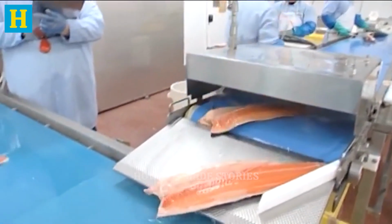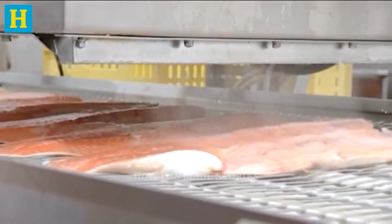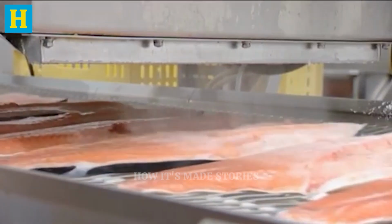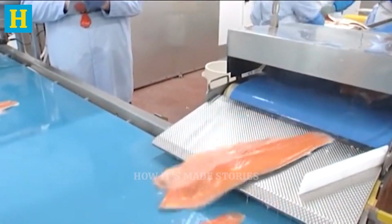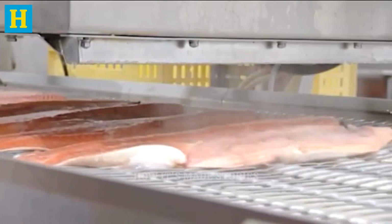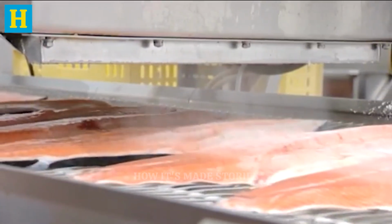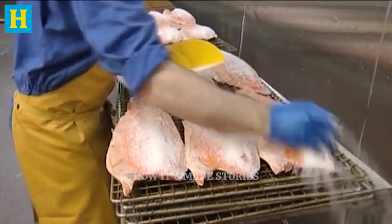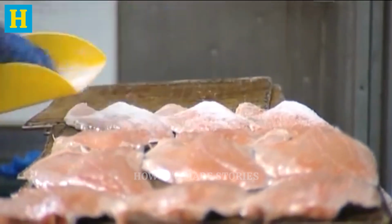Smoking is a pivotal stage in producing flavorful and rich-tasting salmon, offering two main methods: cold smoking and hot smoking. Cold smoking exposes the salmon to smoke at temperatures below 90 degrees Fahrenheit, imparting a delicate, smoky flavor without cooking the fish. This method results in a silky texture and is ideal for lox or similar products.